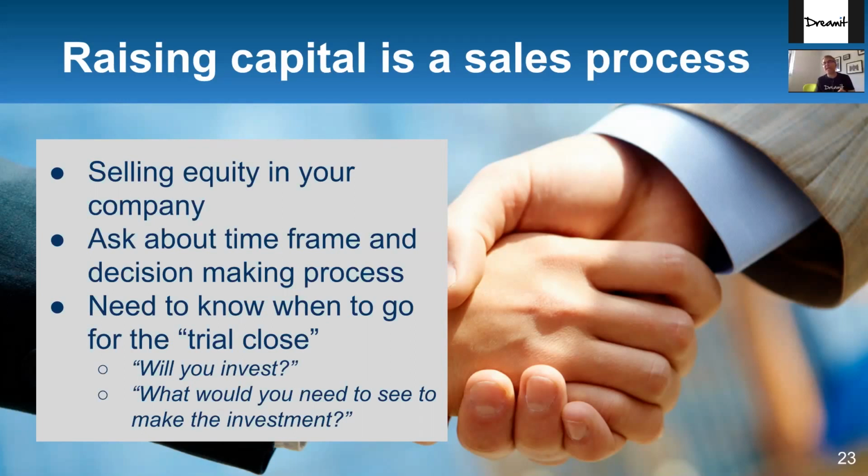I would say less than 25% of entrepreneurs I see pitch do anything like this, and I think it's a big mistake. I find generally VCs want to see entrepreneurs who are like a sales-driven CEO, and they take that process seriously. And it's important for you to know when you're going to do what we call a trial close. Is this something you would invest in? And then be quiet. They can answer that question.